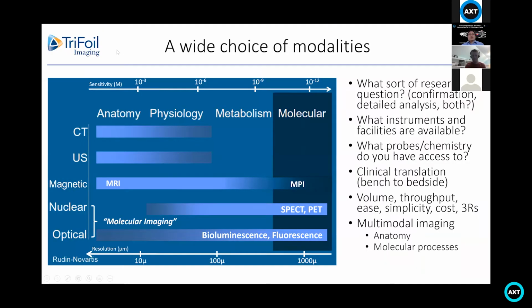So today we'll first start by talking about the different choices of modalities that you can choose from when you are starting out with your different research projects. I'll start by going over this figure on the left. So we have different resolution on the bottom and also different imaging modalities on the y-axis. And as you can tell, for specific types of imaging, you can get different types of information. So for example, X-ray CT is good for anatomic or physiological imaging, same with ultrasound. But then up until metabolic or molecular imaging, it's not suited for that. Specifically, we can also look at magnetic and nuclear and optical methods, and we'll focus more on the bottommost, optical, for today's presentation.